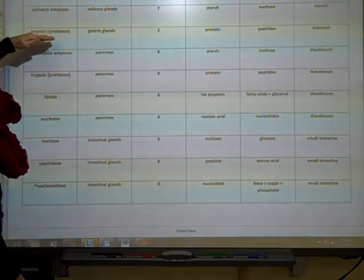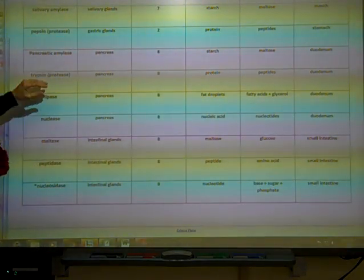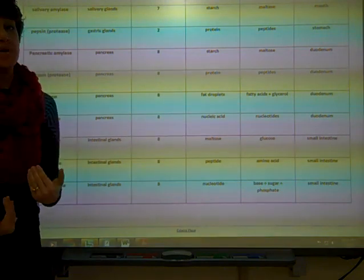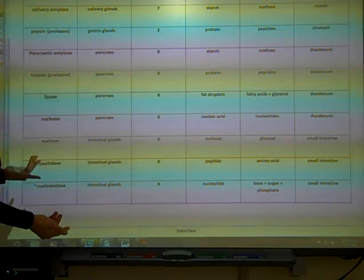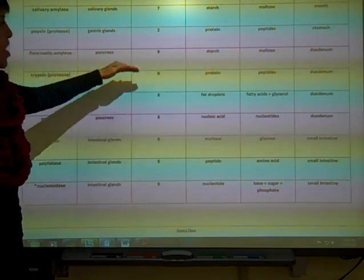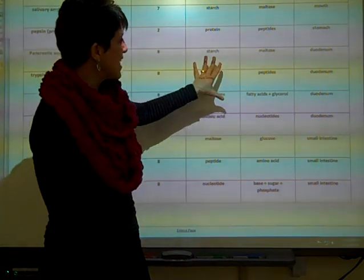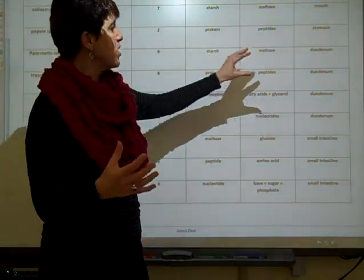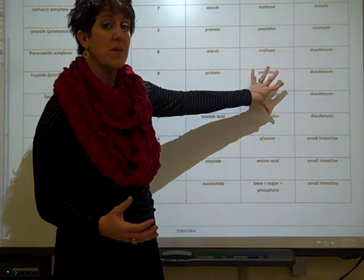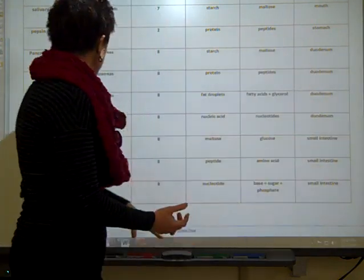So if you remember back to biochemistry, carbs, proteins, fats, nucleic acids, each one of them are going to be in the food that you eat, and each one needs to be digested. All of them have enzymes made from the pancreas. All of them work at an optimal pH of 8. All of them take the large molecule and break it into a simple molecule that will be able to be transferred into the capillary, and all of it happens in the duodenum.